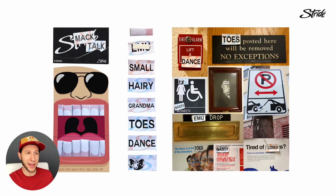Slightly vandalism and probably not allowed, but it's fun, and we're targeting this rebellious teenager who doesn't want advertising to tell them what to do. So this was a way for them to be creative too and kind of cause nonsense. Though I don't recommend ever sticking anything on a public fire alarm. I think that's completely wrong. You shouldn't do it. Be safe, everybody. But for this campaign, totally worth it.